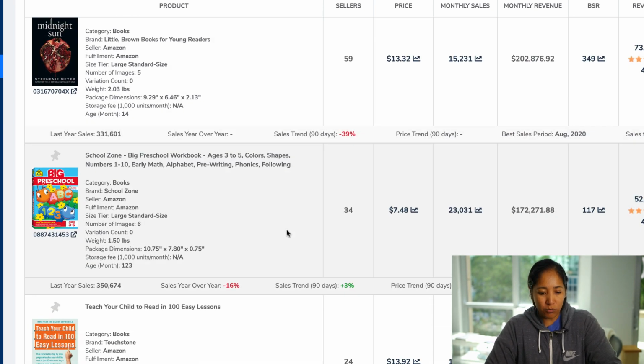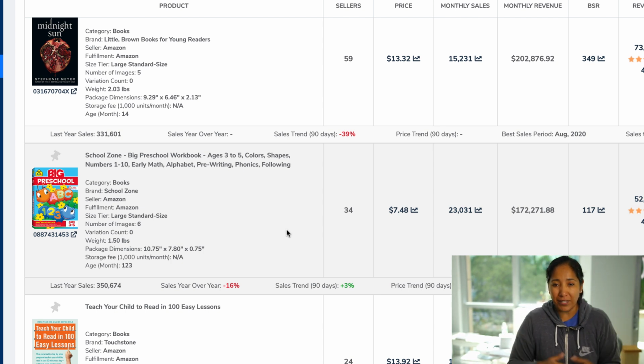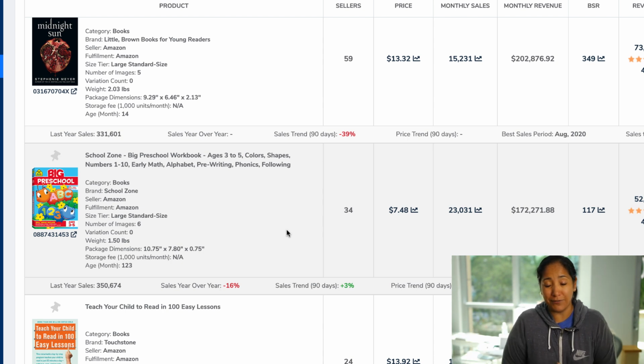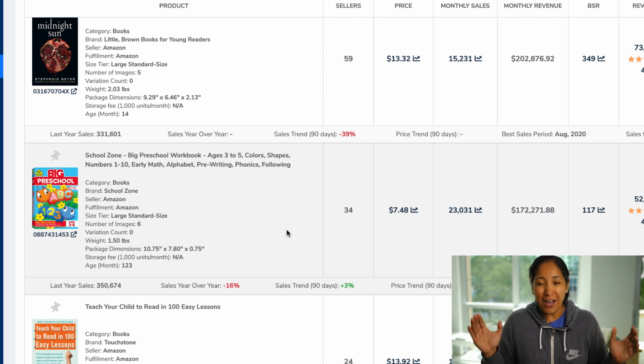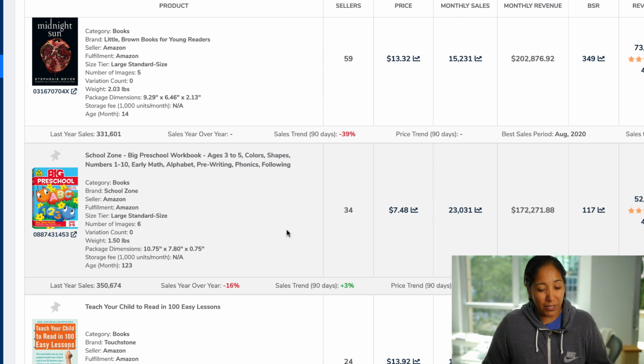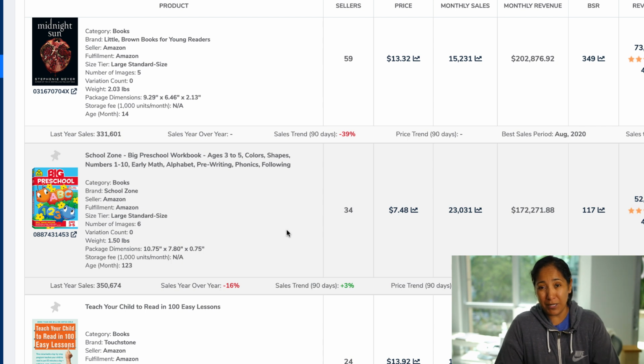So here is the first one, School Zone Big Preschool Workbook, ages 3 to 5. Obviously, parents are concerned before they send their children to school, they should know some stuff, right? Because if not, they definitely don't want the dumbest kid in the whole school. We talked about dumb kid riddle books. Well, parents certainly don't want dumb kid preschool books. So make sure you make those full of content to help children learn to become smarter on the first day. That way their parents aren't embarrassed of them, right?